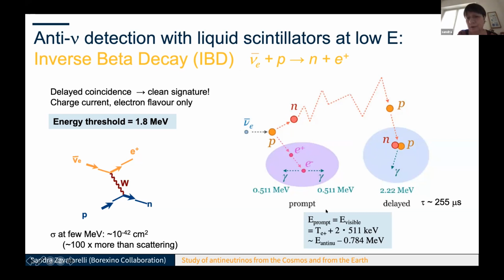Another important feature is that the energy of the prompt event is strictly correlated, up to a simple energy offset, to the energy of the incoming antineutrino. Therefore, we can precisely reconstruct the energy of the electron antineutrino that gave the interaction. The only drawback is that there is an energy threshold, and it is equal to 1.8 megaelectron volt.